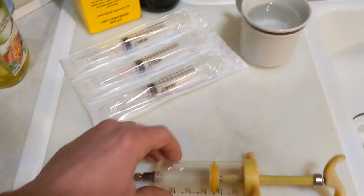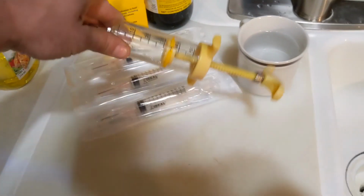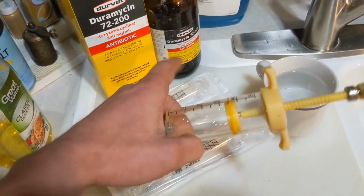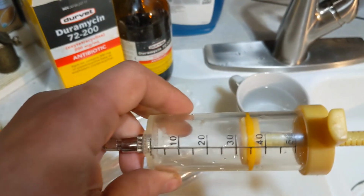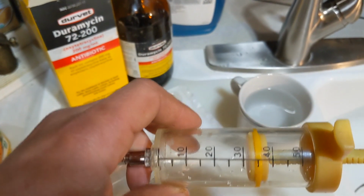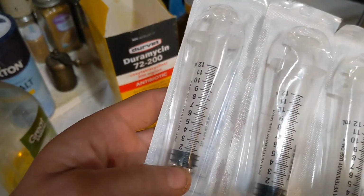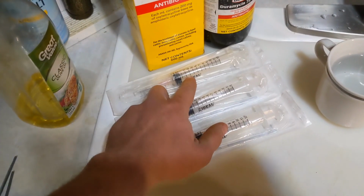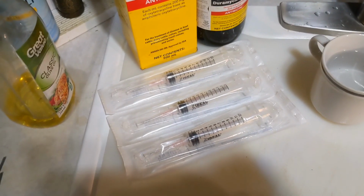That's a new bag. And one thing I noticed is that for a calf, it recommends like 4 milliliters. And this is not really graduated very well for that small of a dose. So today I went and picked up some smaller needles, kind of calf size needles, if you will, so I'll be able to give small doses and have a more accurate reading.